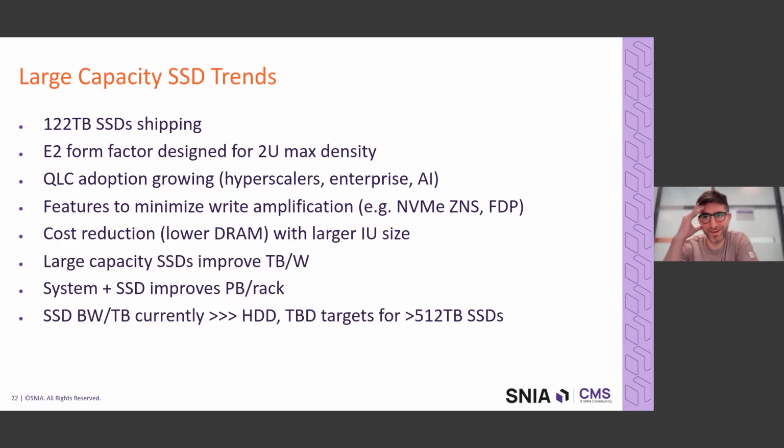So, large capacity trends: 122 terabyte SSDs are shipping. The E2 form factor has been designed, and QLC adoption is growing. Meta has showcased this at the At Scale conference. They were discussing this adoption and their plan for QLC, and then obviously there's a bunch of new NVMe features to minimize write amp, like ZNS and FDP.